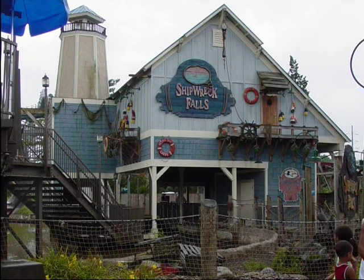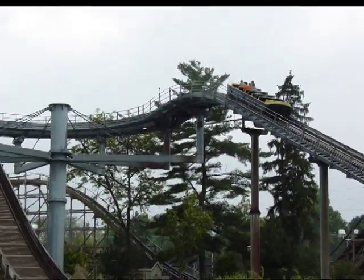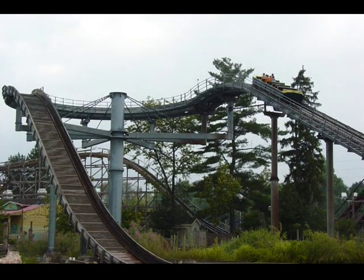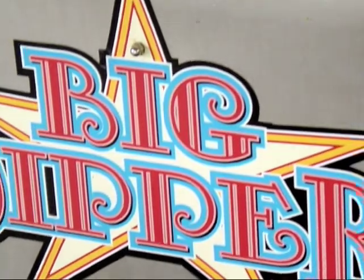Shipwreck Falls. This is another ride that had sporadic opening and closing, and really was a great ride when it debuted. Unfortunately, it didn't get a lot of press. No, it sure didn't. I don't remember hearing very much about it in the press, but there we go. We have a nice splashdown there. And that boat was a nice little theming there as well.